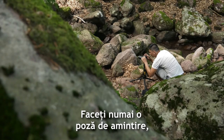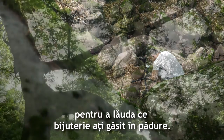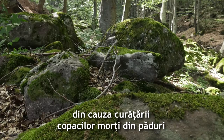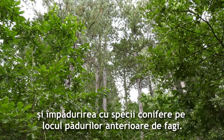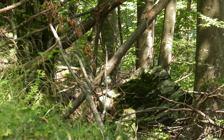Just make a remembrance photo so you can praise what a gem you have found in the forest. It is in danger of extinction because of the clearing of the deadwood from the forests and the afforestation with coniferous species in the place of the previous beech forests.